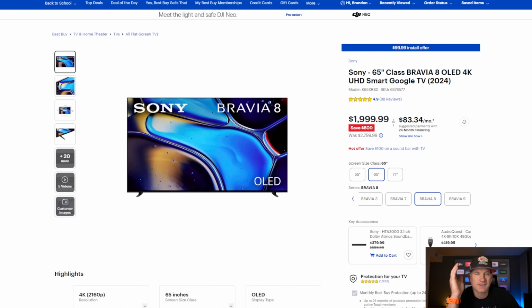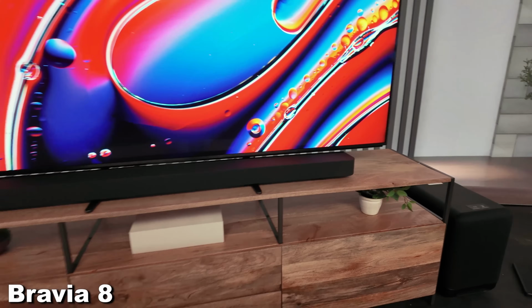So I have not had the Sony Bravia 8. I'm actually looking to get that. I'm trying to get the 77-inch version of that. I'm not sure, I think they're going to have an 83-inch version as well, but that's not even listed yet. But when I get a larger size of this, I will make a review of it and give you guys my full opinion.